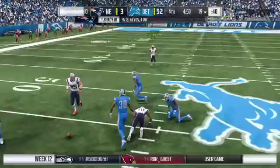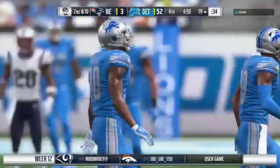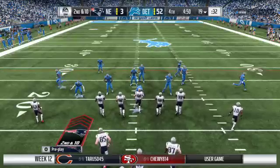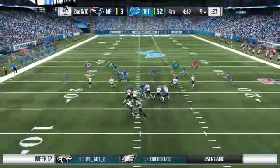And it pops free. The collision there jarred the ball loose and brings up second down. This defense was definitely alert to the possibility of the deep ball, and they were more than ready for it. They've got the lead, fourth quarter. Maybe can expect more passes like that downfield.